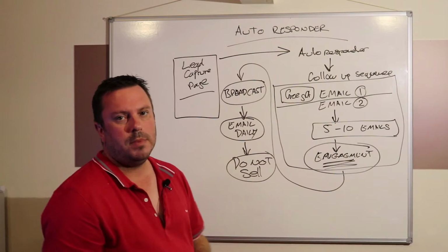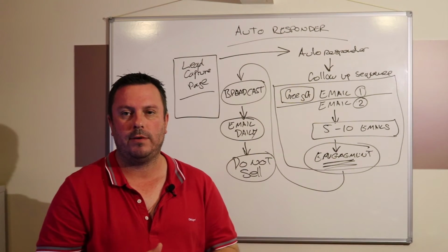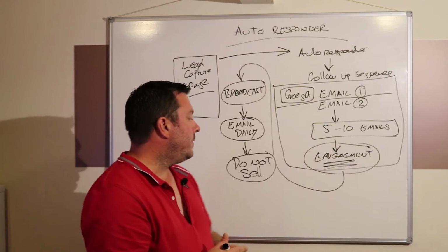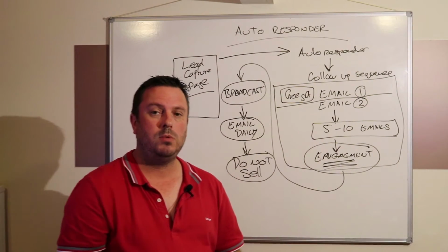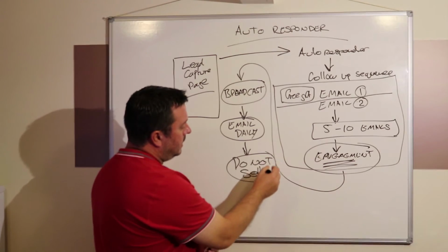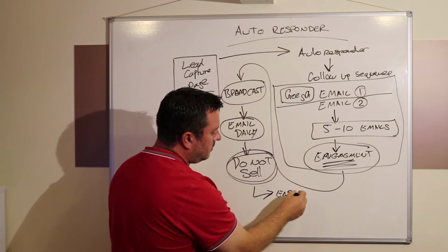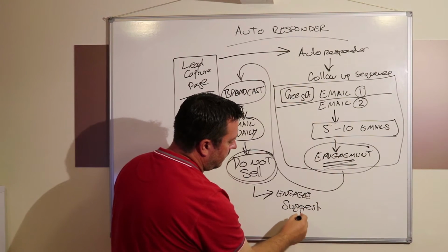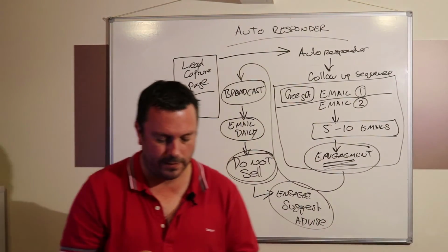Now over time, what you're going to find is you're going to get these people who come onto your list and they're going to be very responsive to you, and some people are going to buy from what you send them. Obviously you're not sending them to buy, but you're sending them a suggestion, okay, and advice. People take that advice because you've engaged, you've got to know them. So that obviously is a biggie. Do not sell, engage and suggest and advise. Okay, very important, very, very important.